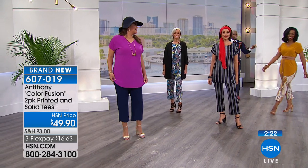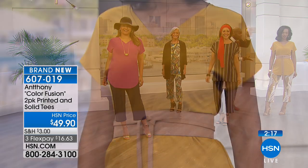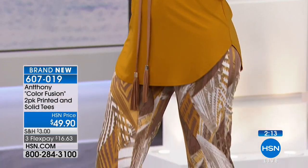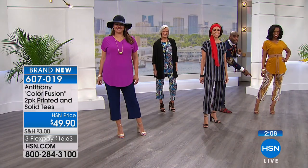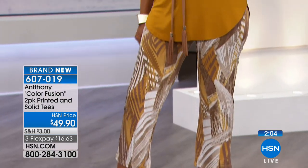Oh my God, is this stunning? This is my favorite pack. I love you all, girls, but this is my favorite. Go with the gold, go winning. Go for the gold. Get your gold hoop, get your gold bracelet, put it back with your printed pant, a solid gold top, and you got the look. Now this is Tamara's pick.